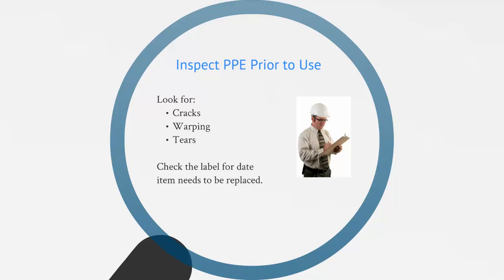Also check the label on the PPE to find the date the item needs to be replaced. PPE has a shelf life, and it's important to pay attention to it. Again, the PPE might look just fine after the date to be replaced, but have unseen damage or deterioration that would keep it from functioning properly.